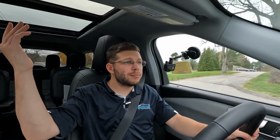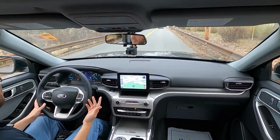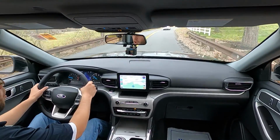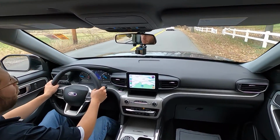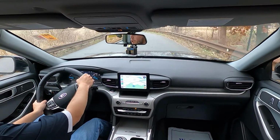But also, when you take a look at the available packages, you get the panoramic moonroof, which a lot of vehicles that are lower in the trim levels for their models tend not to give you. You might just get a regular moonroof. Also, even when it comes to the technology features, the heated seats, the heated steering wheel, you can go pretty far with the Explorer. And of course, you can upgrade to the Bang & Olufsen sound system.